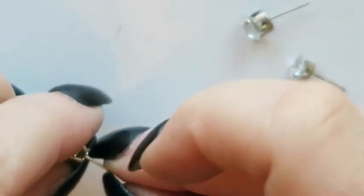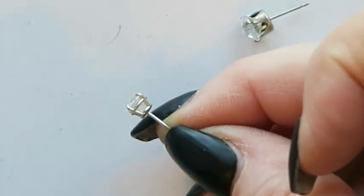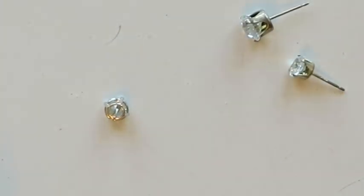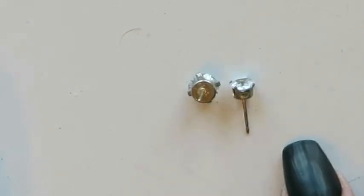But I have a decision to make. I can either sell it solo or I can scrap the gold and take the gold out, throw it in my scrap bag. Same thing for these. I can put them in my silver scrap bag.